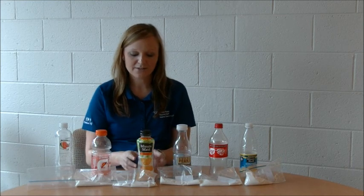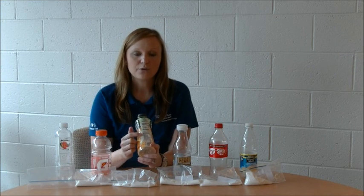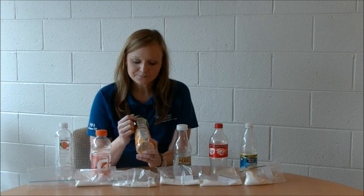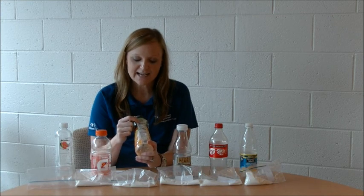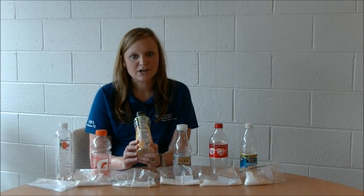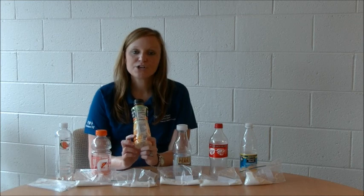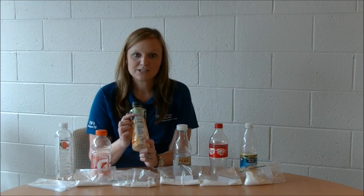So the way to be able to tell that is to grab the bottle that you're looking at the store. Every bottle will have that nutrition facts label. And so if you look at the serving size, 8 ounces is typically what a serving of any of these drinks are. Even though this is a 20-ounce bottle, 8 ounces is a serving. So our goal is 3 grams or less for that 8-ounce serving.